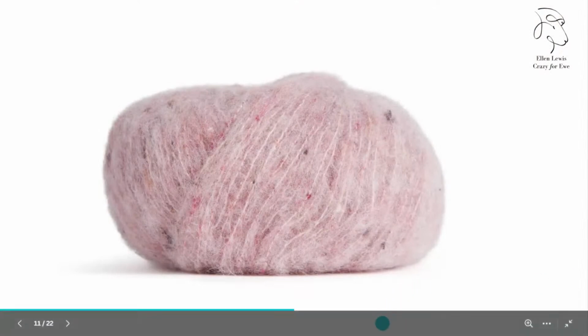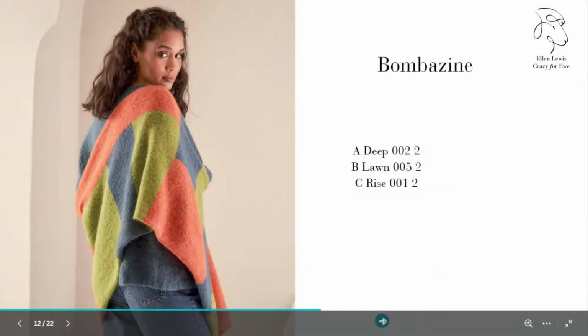Now, the patterns for this yarn are featured in one of the stories in Rowan 74, and they don't have a separate book for the yarn yet. So it's incorporated into the magazine. And like I said, I don't have the magazine yet, but I do have some of the yarn specs. So I put them together and I want to share that with you now. All right. Okay, so this is the first one.